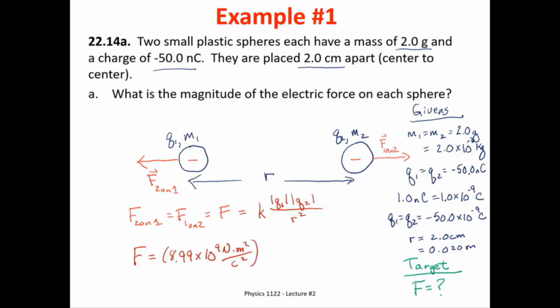And the magnitude of the two charges is identical, so I'll just write it once here and square it. It's 50 times 10 to the minus 9 coulombs, and we're squaring it. And I've dropped the negative sign because we're looking for just the absolute value of those two charges when calculating the magnitude of the force. And then I want to divide by the distance squared. So that's 0.020 meters. And so if we run that through a calculator, what we find to two significant figures is 0.056 newtons. And so that would be the magnitude of the force exerted by one of the spheres on the other. And the directions, again, since these are two like charges, would be in opposite directions as a repulsive force. So they're exerting a force on each other to push each other away.